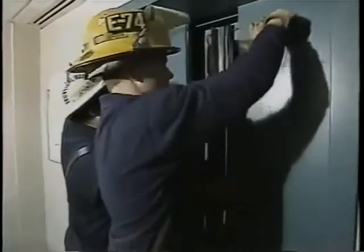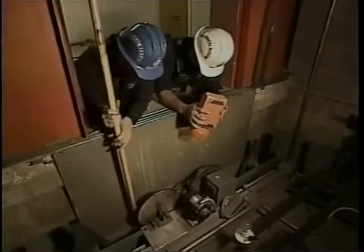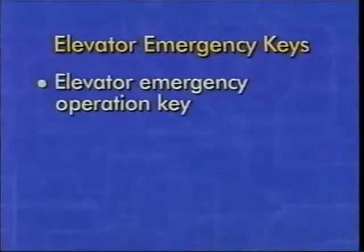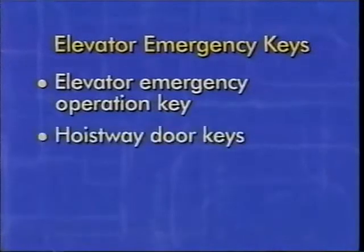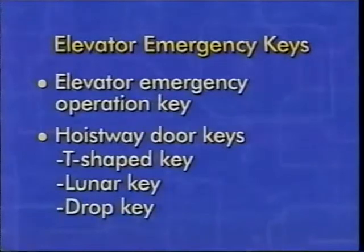Now we want to explain how to operate an elevator during emergency situations and show you what elevators do when they are on Phase 1 and Phase 2 emergency operations. First, let's look at the keys and the tools that we need when we work with elevators in an emergency situation. There are a variety of tools that may be needed for elevator emergencies. Of course, the most obvious and the most used is the elevator emergency operation key. Other vital keys would be the hoistway door keys, including the T-shaped key, lunar key, and drop key.